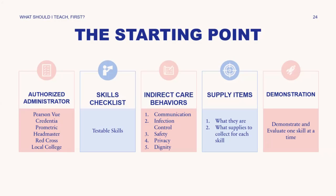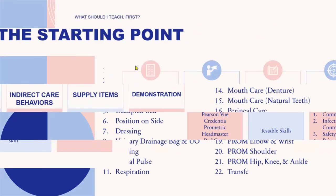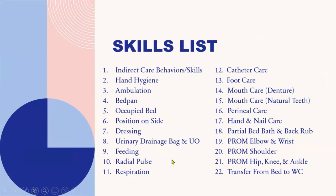And it's not the Nurse Aide Candidate Handbook as Pearson VUE, Credentia, and Headmaster have. It's not the Nurse Aide Skills Checklist that Prometric has. I do a Word document, and this is it right here, just an example. I have it in Word. It just gives them the list of skills, right?